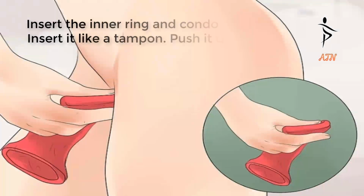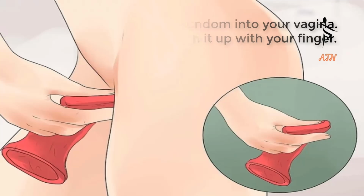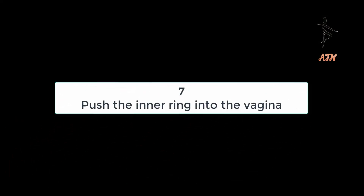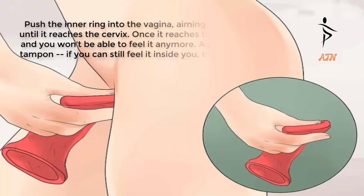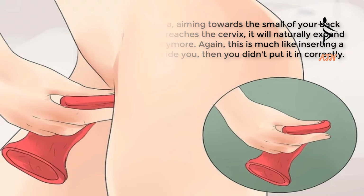Insert the inner ring and condom into your vagina. Insert it like a tampon. Push it up with your finger. Push the inner ring into the vagina, aiming towards the small of your back until it reaches the cervix. Once it reaches the cervix, it will naturally expand, and you won't be able to feel it anymore. Again, this is much like inserting a tampon. If you can still feel it inside you, then you didn't put it in correctly.